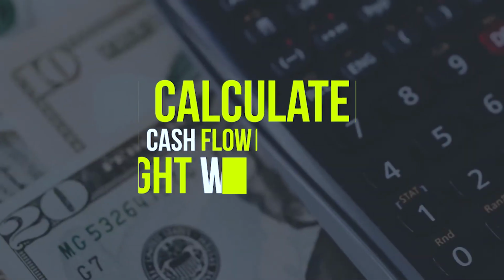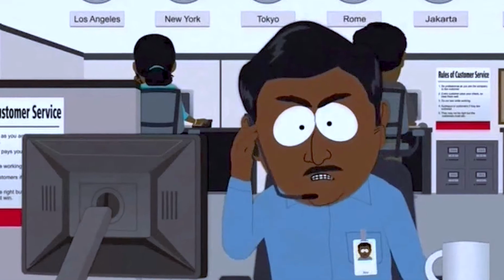So step number 3 is to learn how to calculate cash flow the right way. Cash flow is one of the most important concepts for a new real estate investor to understand. You can get a seemingly great deal on an investment property, but if your costs of ownership are more than the rent it brings in, it will drain your bank account faster than a tech support scammer.